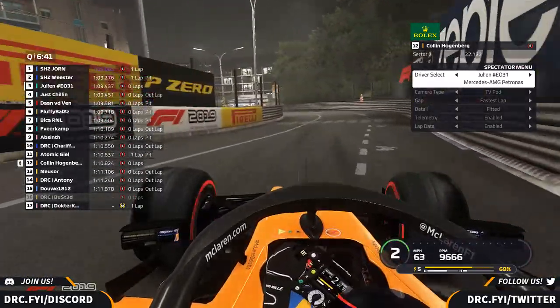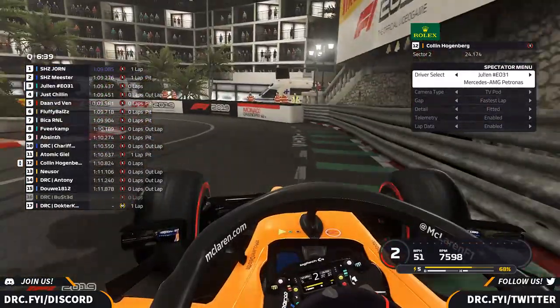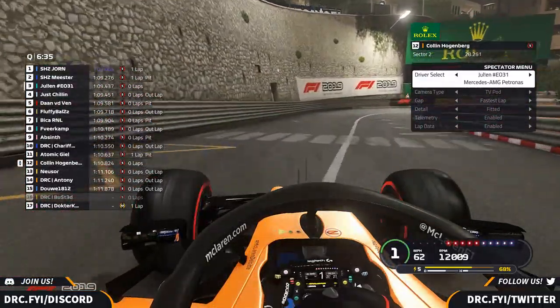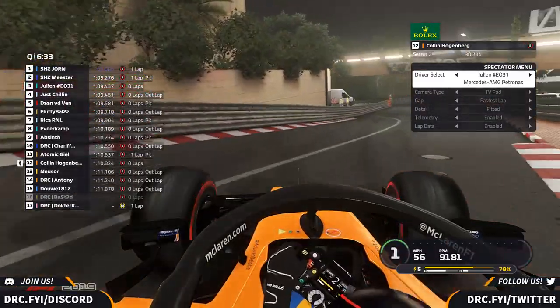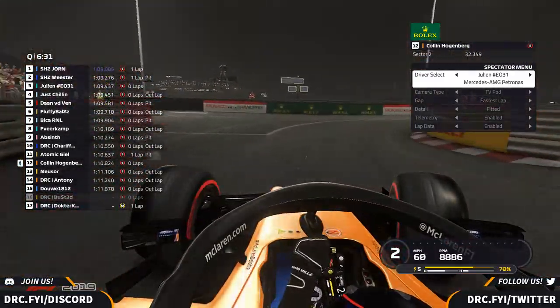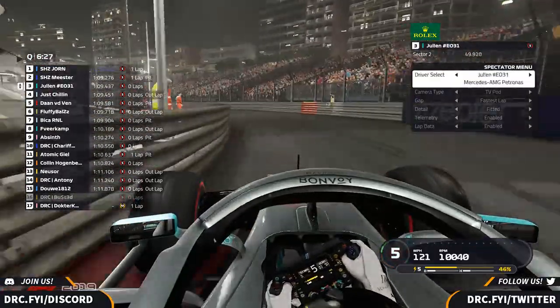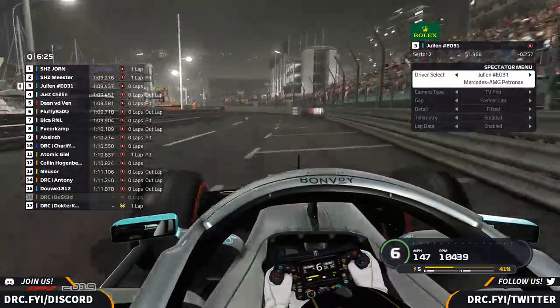We do watch the top drivers. We tend to watch the top drivers more than we watch the bottom drivers, but we should pay attention to all the drivers equally. If someone's going to put in a pole time, we kind of want to watch it. Let's just see Colin go through this corner as we'll then switch on over to Julian as he's coming through to back into the swimming pool complex.